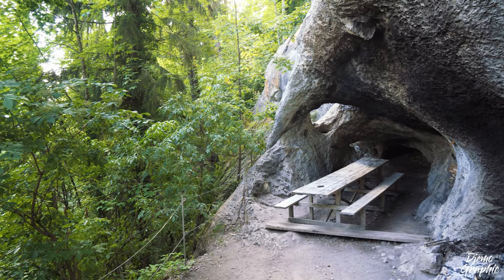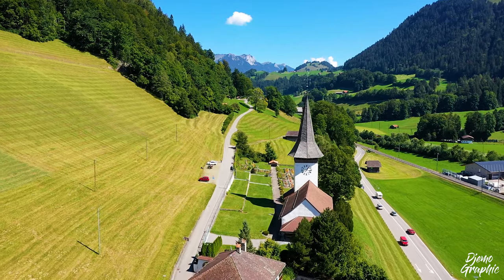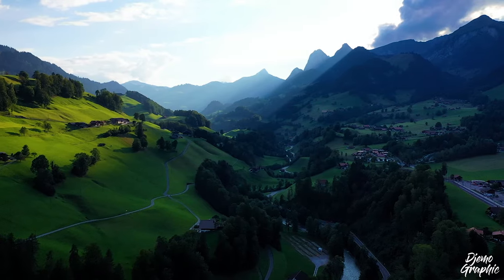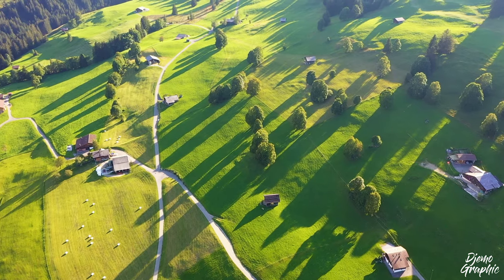Then there are three smaller ones, the Schnurreloch, Zwergliloch, and this one here where you can have a barbecue. Whatever order you prefer to visit all of these attractions, I leave it up to you. I suggest you visit nearby attractions in order to travel efficiently.